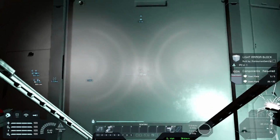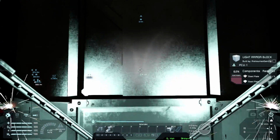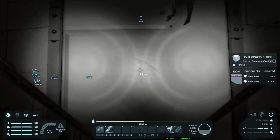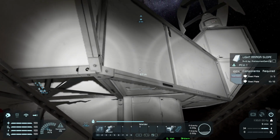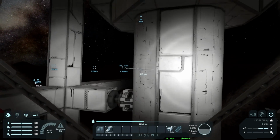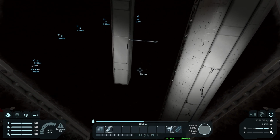Okay, so we'll go up the middle and we'll grab 3 blocks at a time, which is really helpful as well. All right, there we go. We got a block that is unwelded. We will rectify the situation. There we go. All right, that's a whole 2 sides done.